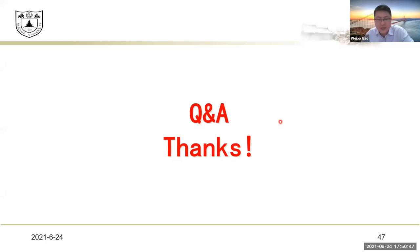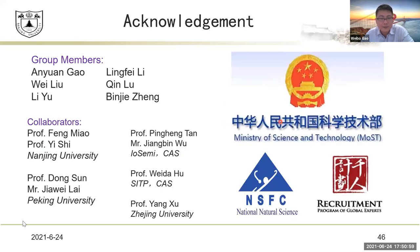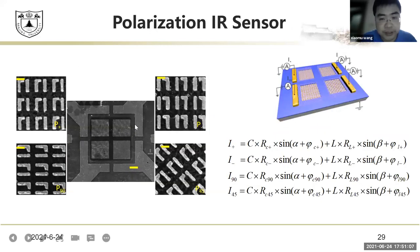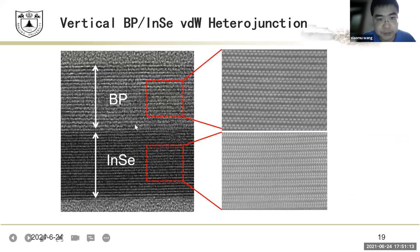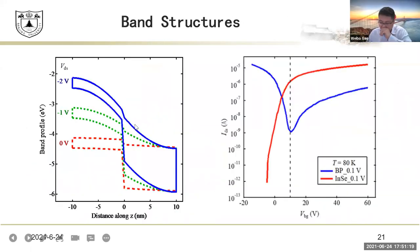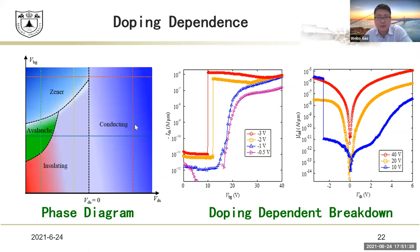For the first part, for this black phosphorus, what's the wavelength range for this kind of detector? What's the band? The band gap of black phosphorus is about 0.3 eV, so it actually covers from the visible to 4.3 micrometer. I see. So it can even go to the visible, so then you can directly compare with silicon detectors in the visible range.